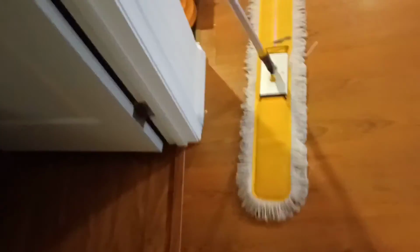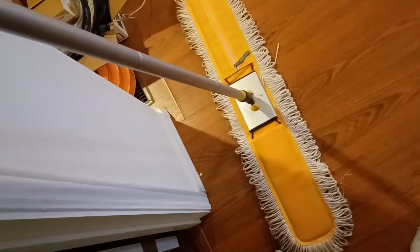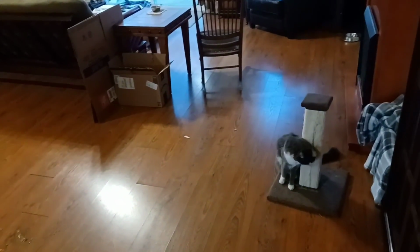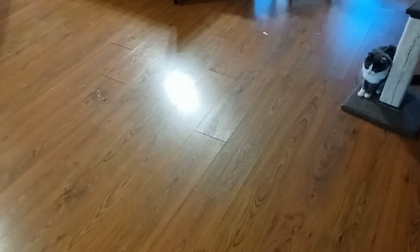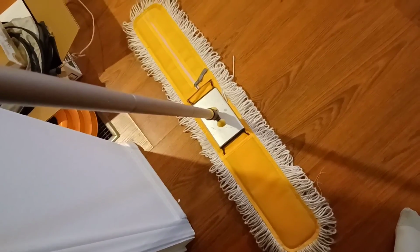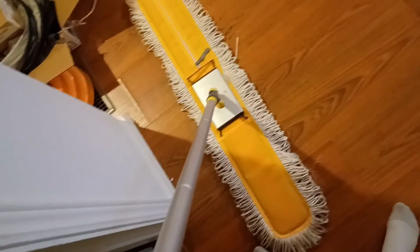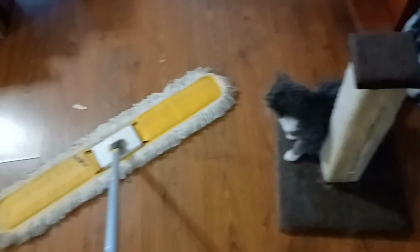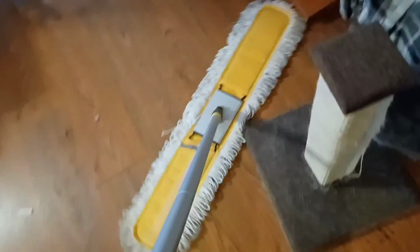Now, before anyone makes a comment about why would your husband buy one of these, we have a massive laminate floor section. This takes a job that would normally be 20 minutes with a normal broom and turns it into 5. Unless, of course, I'm trying to sweep around certain kitties who have decided they're going to attack it.